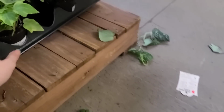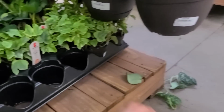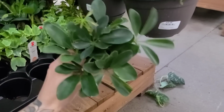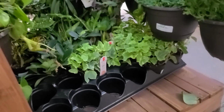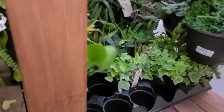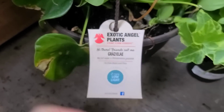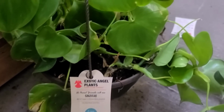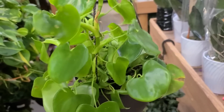And then I wanted to check out what was hiding in here. I saw a tray of plants, but of course, nothing super exciting. Some variegated ivy, a little Schefflera plant, and then I looked a little bit deeper and saw something familiar, but not something I usually see in the big box stores, and it's this Philodendron Graziale, and I'm actually genuinely shocked that I'm seeing this plant. I mean, this plant looks like a mess, and it's one of the reasons why I don't love it.